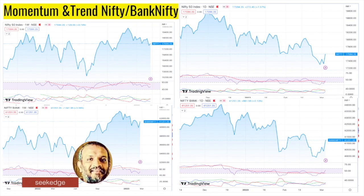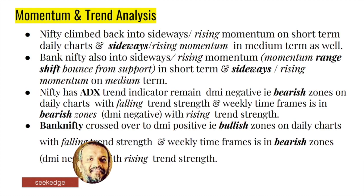How about the trend? The trend is where there is slight trouble. The trend has not crossed over in the short term on the Nifty yet, but on the Bank Nifty the trend has just crossed, but with weak strength. The medium-term trend has not changed. It remains in the DMI negative zones still on both the indices. But the short-term trend has shifted in the Bank Nifty, while waiting to happen in the Nifty. So momentum and trend, that's the story.